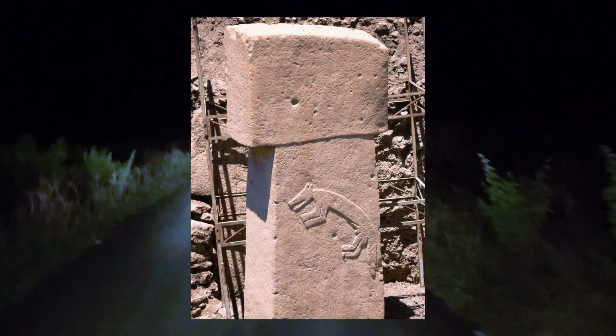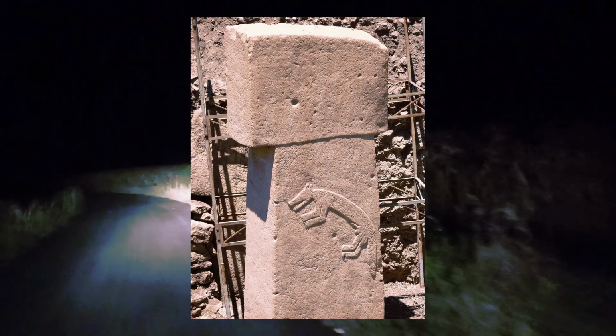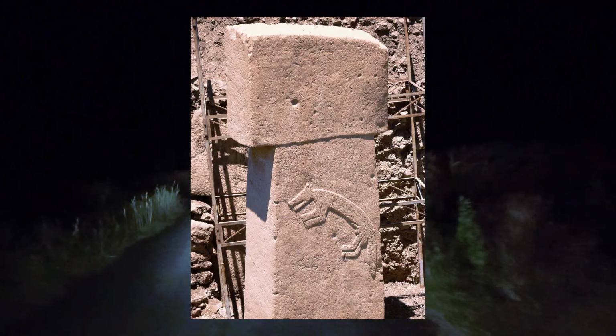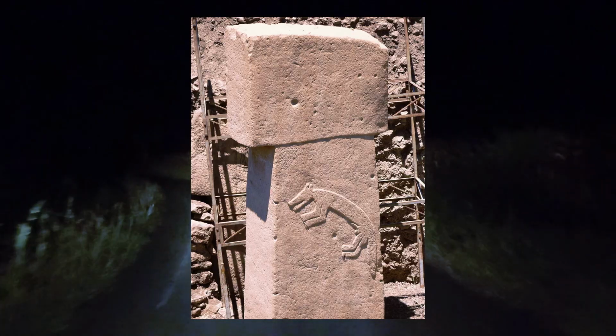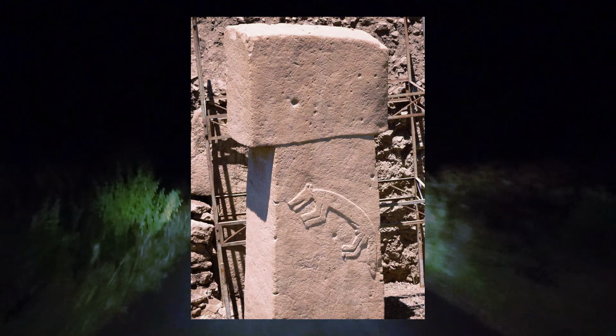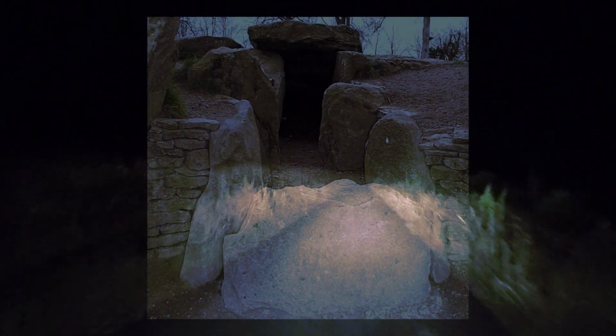Around 8000 BC, the entire site was deliberately covered with dirt, preserving it for millennia. The reasons for this burial remain unclear, though some researchers speculate it could have been part of a ritual or a way to mark the end of its use. Others suggest it may have been an effort to preserve the sanctity of the site, or simply a practical measure as the site fell out of use.